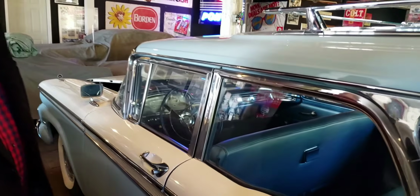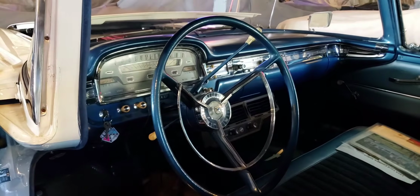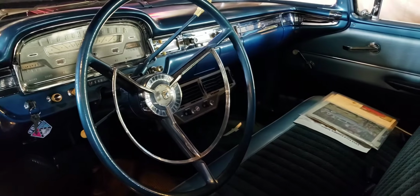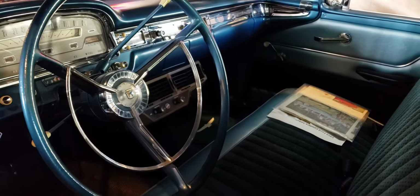Can we open up the driver's door? Yeah. Take a quick look at that. Yes, it's got a beautiful dash, I think, for a low-priced car. It looks like a much more expensive car's dash. It's got a lot of trim. A lot of trim. You've got the underdash AC unit. Well, again, for Modesto, California, it's a little toasty. Yeah, I bet it is.